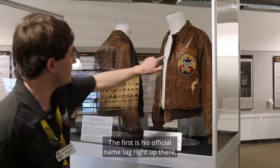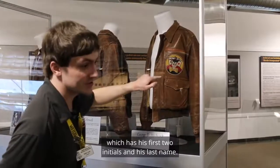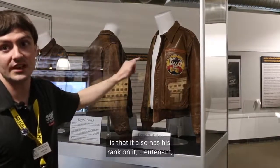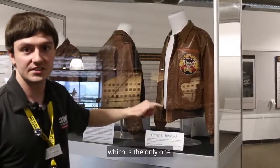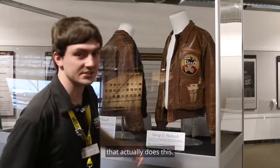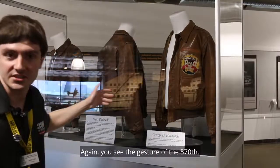The first is his official name tag right up there, which has his first two initials and his last name. The interesting thing about this one is that it also has his rank on it, lieutenant, which is the only one out of the 40 we have in our collection that actually does this. And right below that, you see a squadron patch. Again, you see the jester of the 570th.